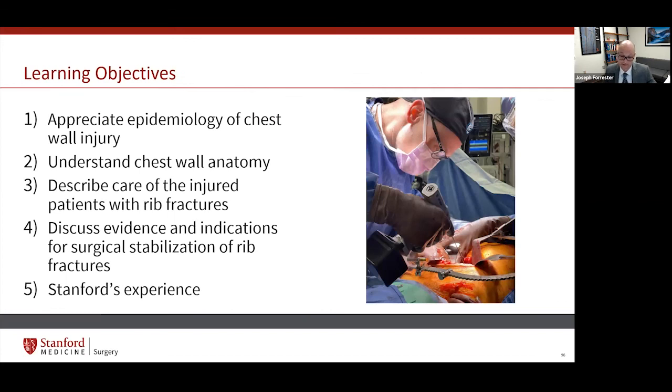So I'm going to finish now. I hope to have helped to further your appreciation for the epidemiology of chest wall injury and improve your understanding of chest wall anatomy. You now should be able to describe the care of injured patients with rib fractures and be able to discuss evidence and indications for plating. I also have given you a sense of what we are doing here at Stanford with the Stanford Chest Wall Injury Center.